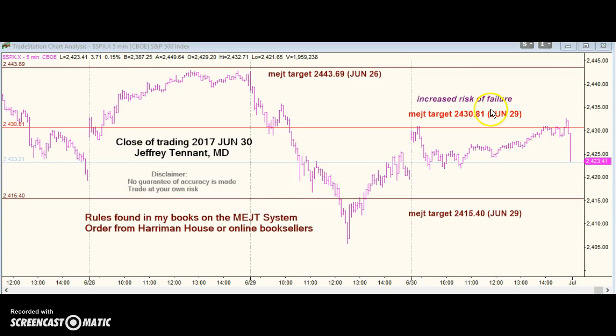My last call said we had a higher target and a lower target. I thought it was unlikely each of them would print. I said if this higher one printed, it would be a good short, and it was. I looked for a daily pattern with an early high, which I said could come as early as the open, and the late low near the close. Well, I guess that's what we got.